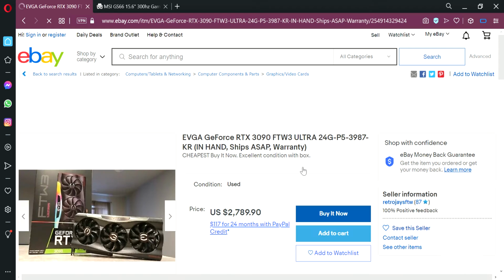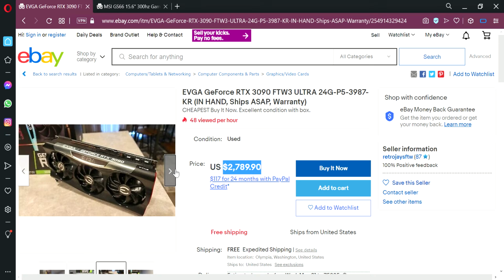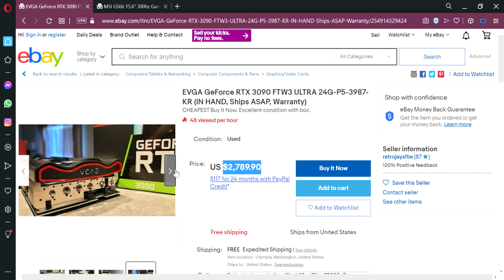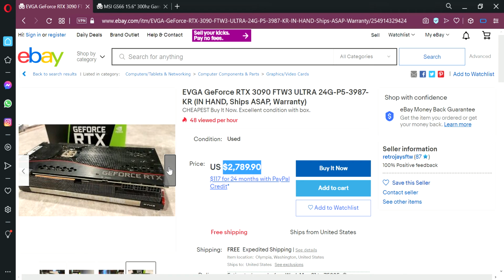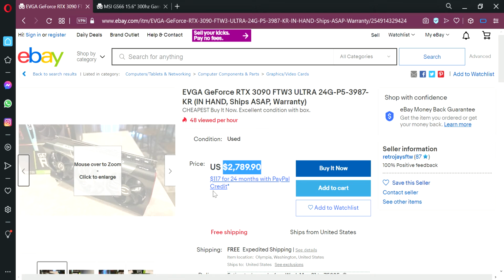Already $1,500, the RTX 3090 is expensive. $2,800. You're paying the price of a fairly average car for only one part of a PC system. That is absolutely insane.